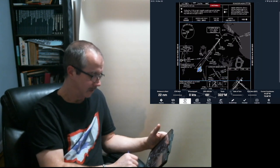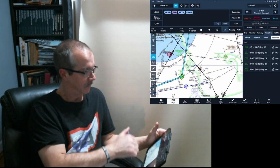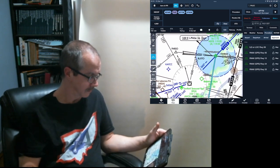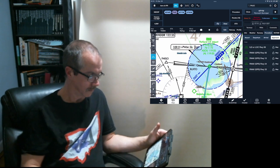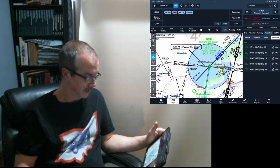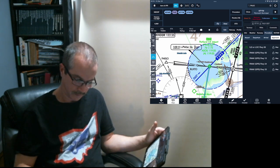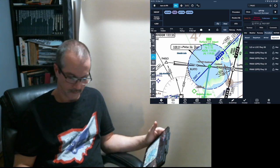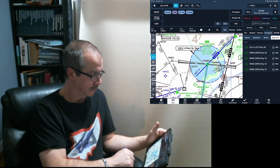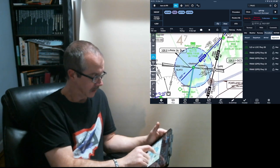Then, like I said, once we're in the hold, we'll go ahead and negotiate a clearance to pop a Whiskey Mike, which is Portland International Jetport. There's a localizer there.